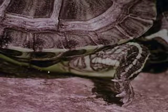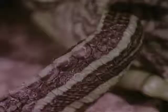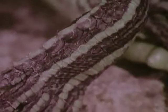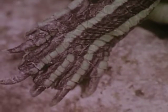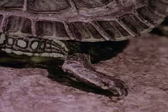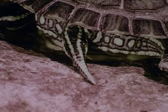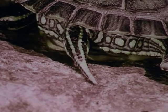A turtle's feet are flat and paddle-like. They help it swim. The skin on its legs is covered with hard scales. The scales protect the legs just as the shell protects the body. A turtle has a very small tail.